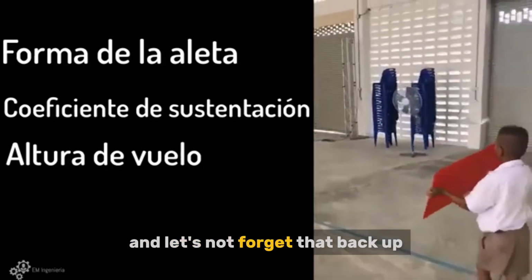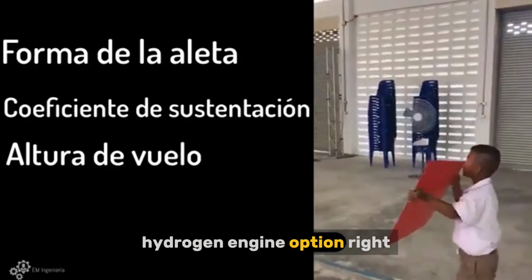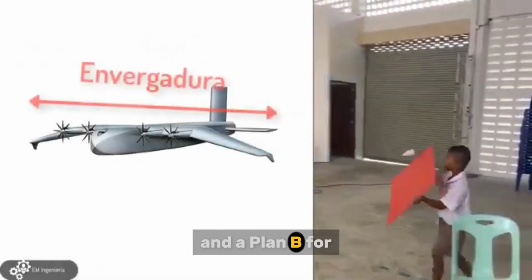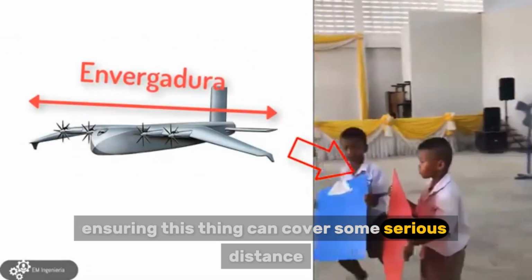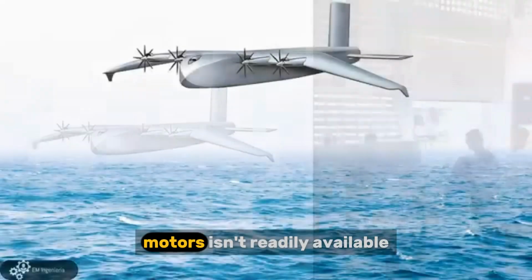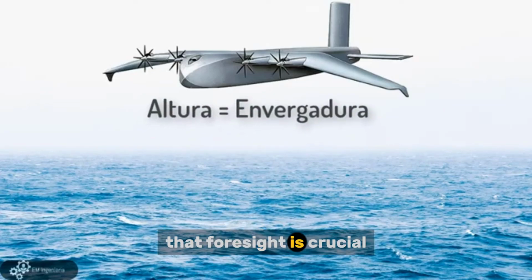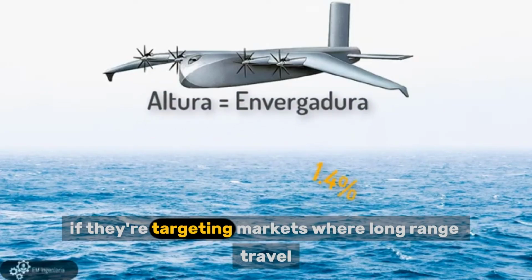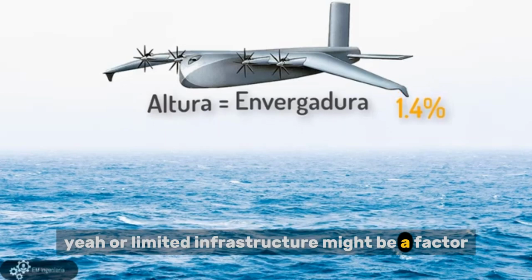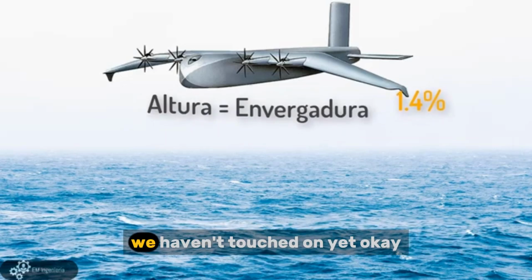And let's not forget that backup hydrogen engine option. Right, the Aquarius engine. It's like they've got a plan A and a plan B for ensuring this thing can cover some serious distance, even if charging infrastructure for the electric motors isn't readily available. That foresight is crucial, especially if they're targeting markets where long-range travel or limited infrastructure might be a factor. But there's one aspect of the design we haven't touched on yet.